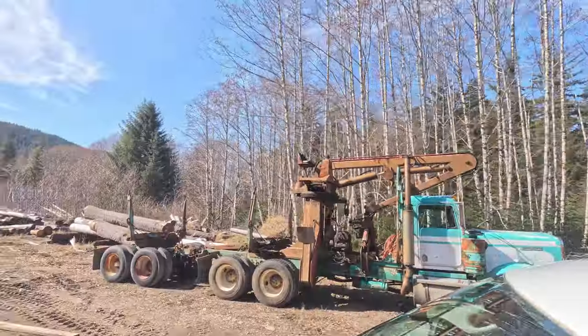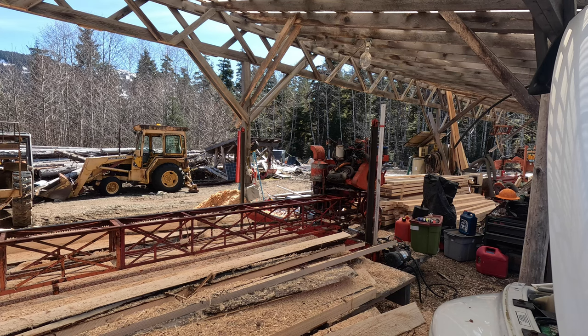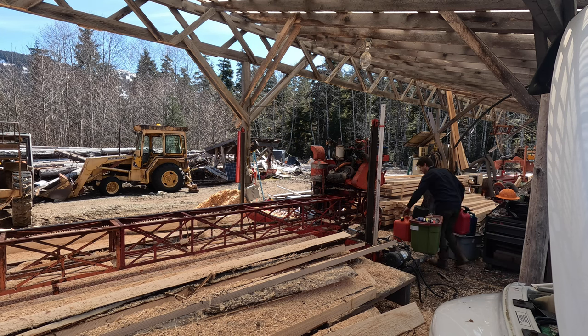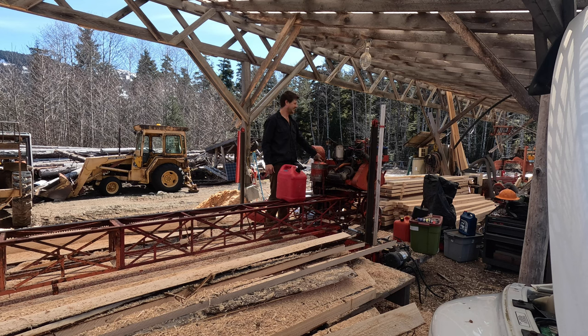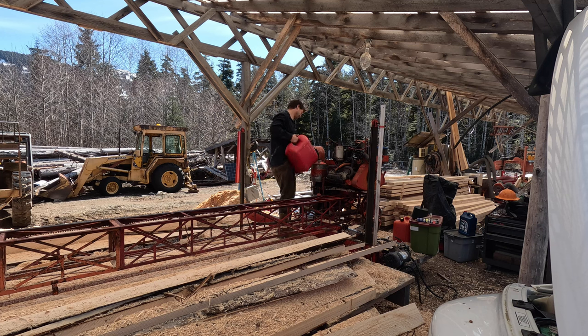Lovely day. Okay, we're driving up to the mills now and get a couple of these nice second growth logs. We start milling. Oh, wow. Well, it is just beautiful today. It's amazing in Alaska, the sun comes out and it's just so hot and powerful. Go from raining and cold to just absolutely hot and beautiful really quickly.